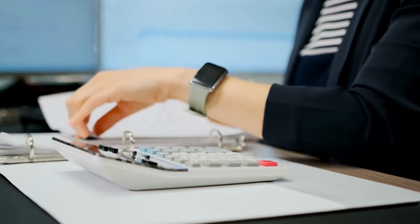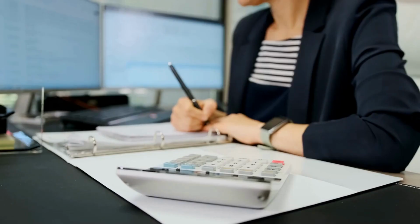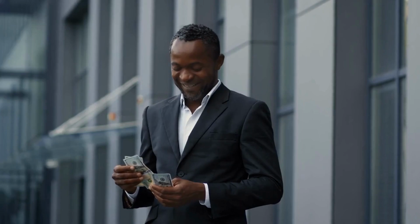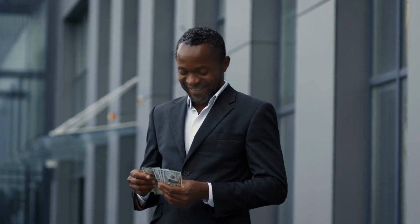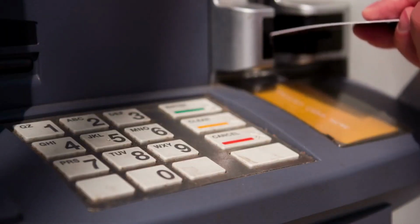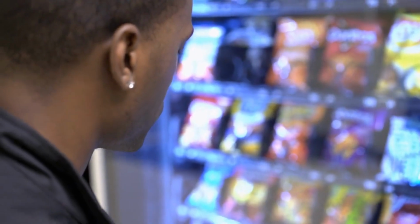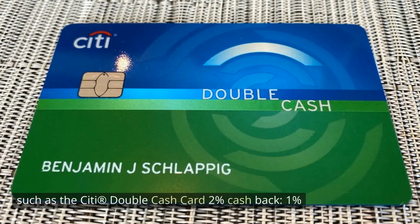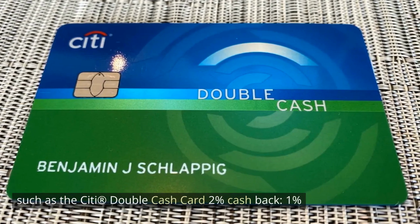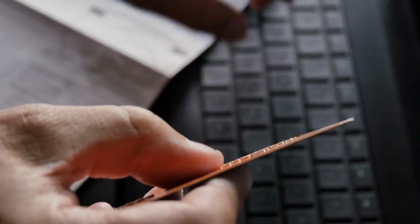You can also consider optimizing the credit card you use and opening a card that has rewards tailored to your spending habits. There are hundreds of cards offering bonus rewards on groceries, gas, dining out, travel, and more. You may also want to consider a simple flat rate cash back card that earns you the same amount of rewards on every purchase, such as the Citi Double Cash Card: 2% cash back, 1% on all eligible purchases, and an additional 1% after you pay your credit card bill.